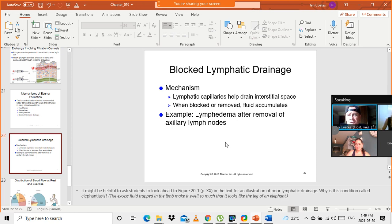Blocked lymph drainage here. Y'all can read about this there. We've got lymphedema after removal of lymph nodes here. You guys can have a look at this. I don't think I'm going to ask you guys anything on lymph draining.